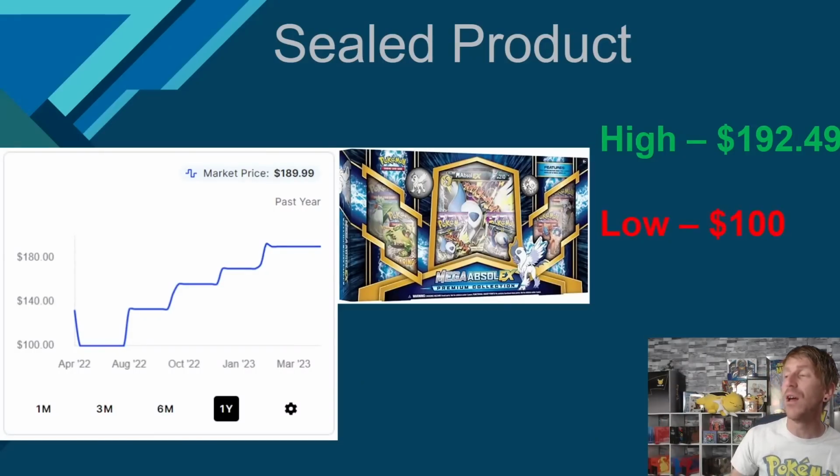This one has taken off like crazy as well. Almost 100% growth over the past year. You can see in April of 2022, it hit $100. That was its 1-year low. And then slowly but surely, not a whole lot of sales on this one, but really started taking off.